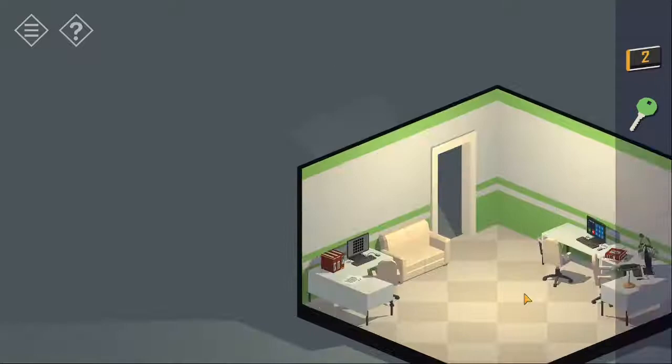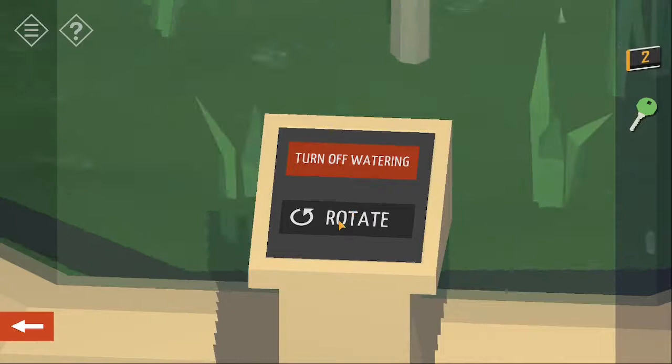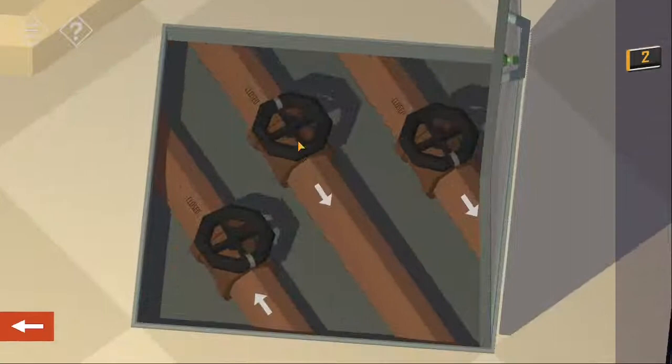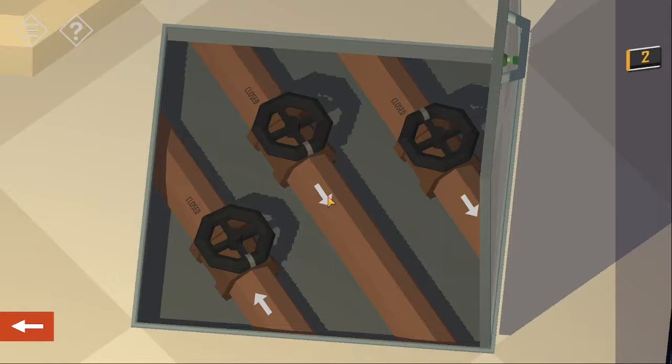Not the office, go out. We need to give this water as much as possible. Let's turn on this. No, don't close it. Okay, open this. Close this. Okay, this will be the water to the street. It's open, but this is going out. So we will close this and we will close this. Look what will happen now.